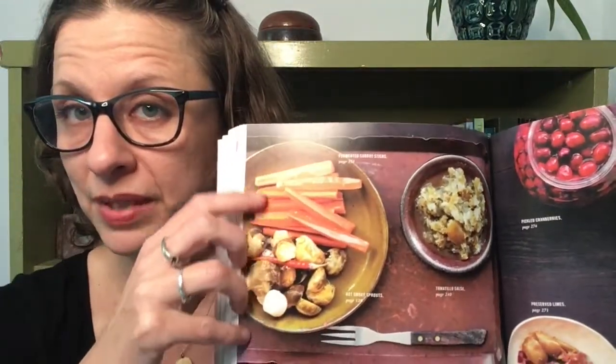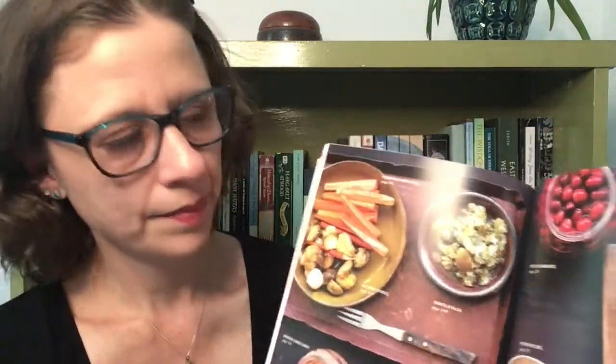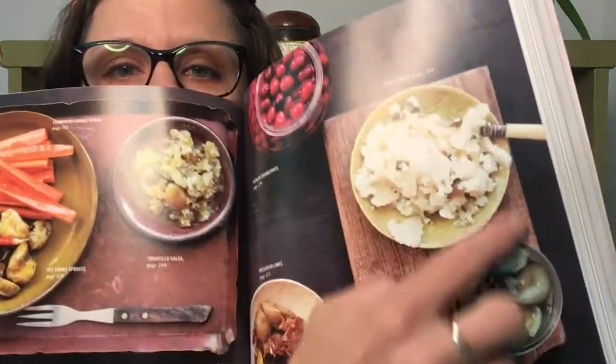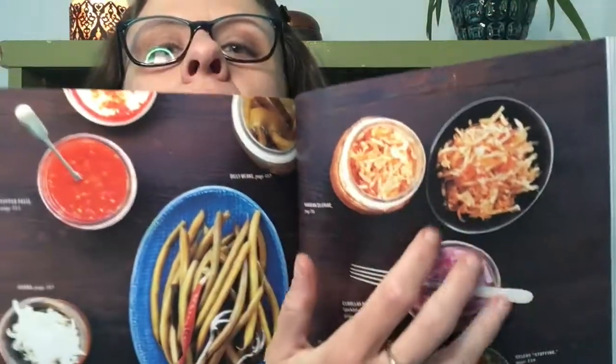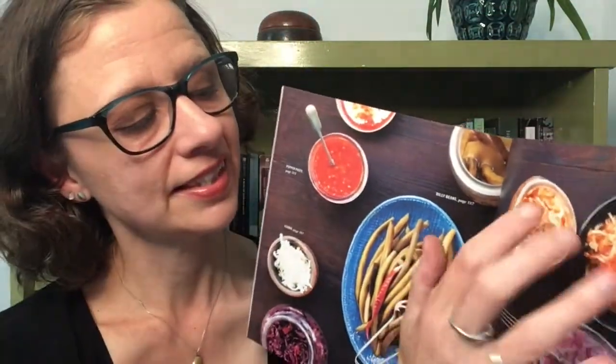There's also creativity here. These are some pickled cranberries. I've never tried those. Some Brussels sprouts. I do make these fermented carrot sticks regularly. They're very good. Some cauliflower, and sauerkraut made with cauliflower. Got some pickles down there. Some preserved limes, pepper paste, dilly beans. I have made dilly beans. Lots of other little condiments over here. Yeah, so this book is just a treasure trove of information.